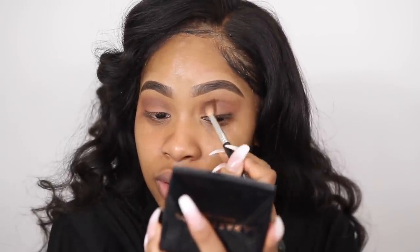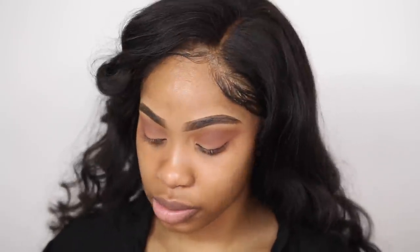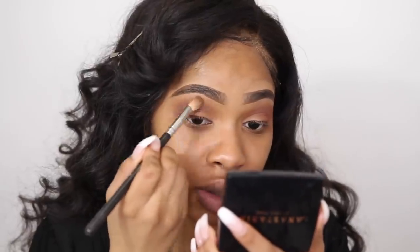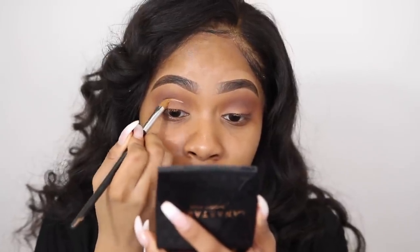I'm gonna do the other side. And make sure to blend everything out. Of course, I'm gonna go back in with a clean blending brush because I have to clean this up right here. It's looking a little crazy. Alright, so I'm just gonna grab some concealer and do a cut crease.